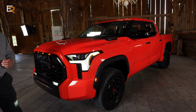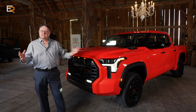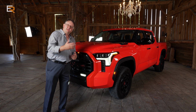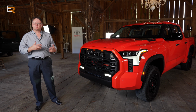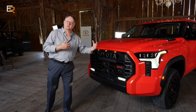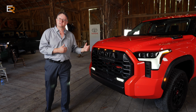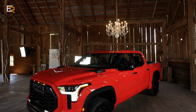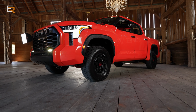Now, how does the size compare to the current model right now? Size-wise, exterior-wise, it's very comparable. It's the same. The main benefit in terms of size is that the way we've tailored the frame and the box, we're now able to offer a 6.5 foot box with the CrewMax cab. So it gives a lot of flexibility, and it's a combination a lot of buyers want to see nowadays.